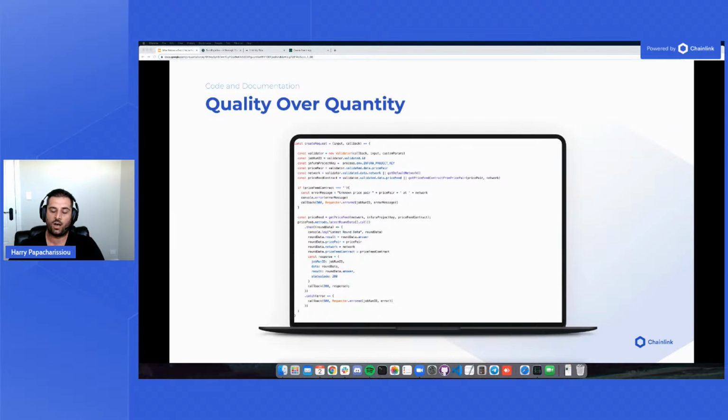And I know that some of the more technically minded judges might appreciate some of the little things here. So, are there tests in the repo? Have they used any developer tools? Have they used any of the Chainlink developer boxes that are now available, like the Truffle box, the Hardhat box, and I think it's a Brownie option as well.